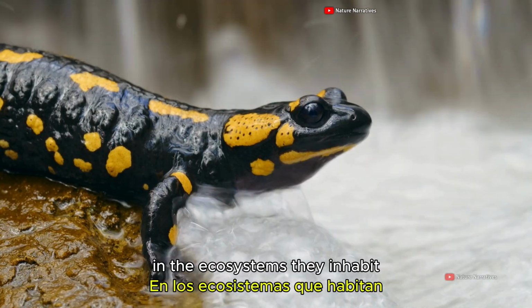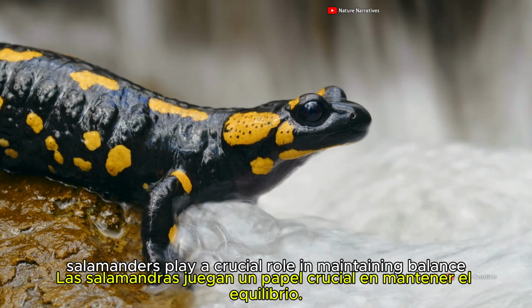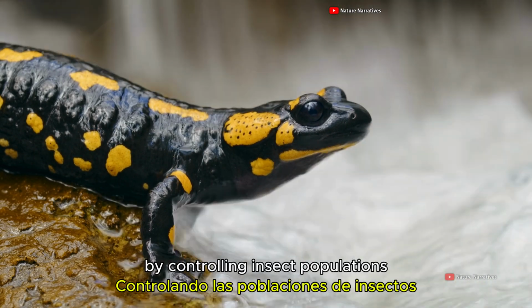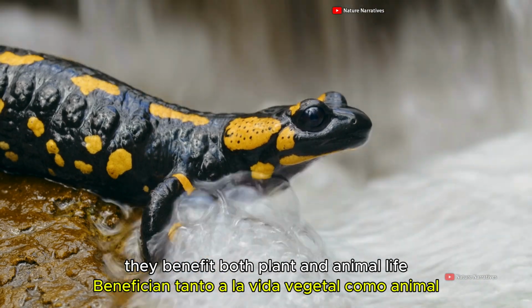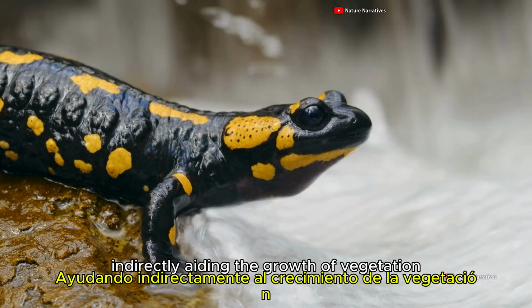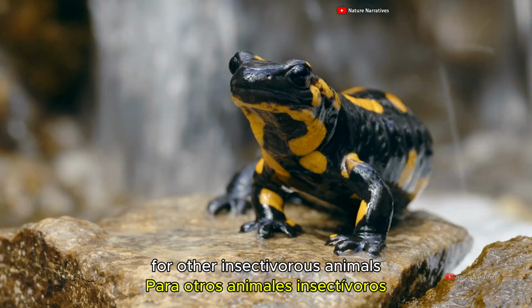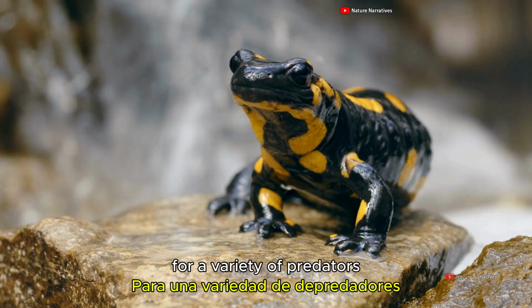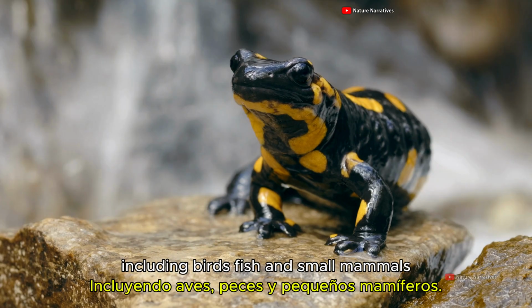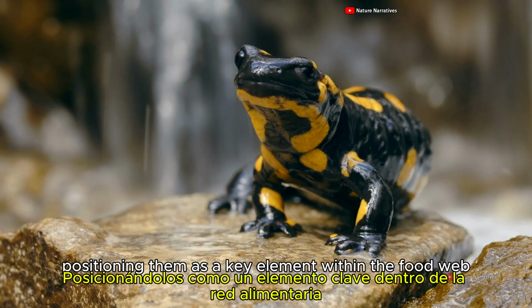In the ecosystems they inhabit, salamanders play a crucial role in maintaining balance. By controlling insect populations, they benefit both plant and animal life, indirectly aiding the growth of vegetation and reducing competition for other insectivorous animals. Salamanders are also an important food source for a variety of predators, including birds, fish, and small mammals, positioning them as a key element within the food web.